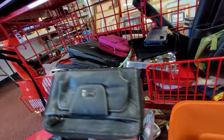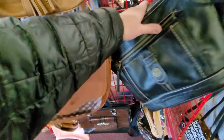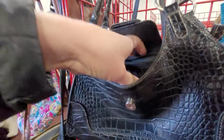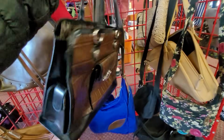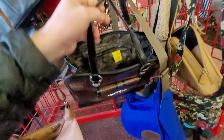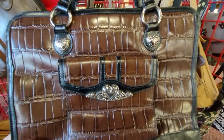Oh. BOC. Is this Brighton? This is not Brighton. You can kind of tell, I think, by the handles, but I'm not sure. But I don't think so. And no, it is not a Brighton. But it looked like it at first, but it's not.